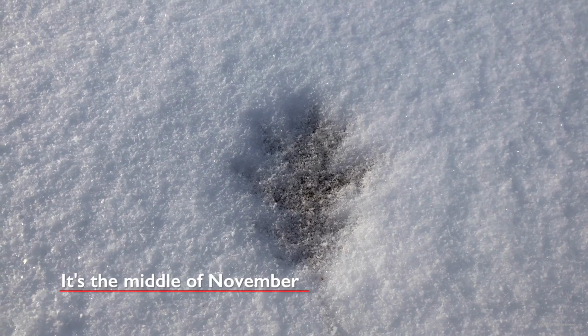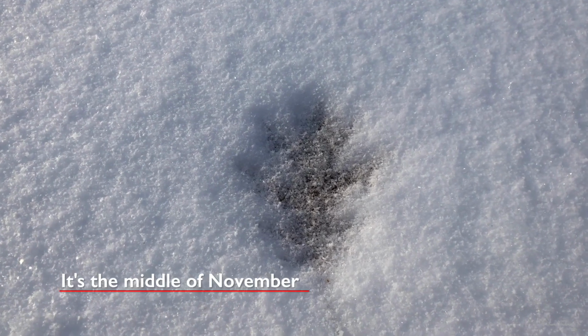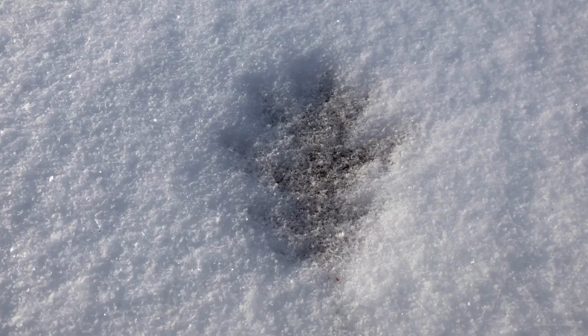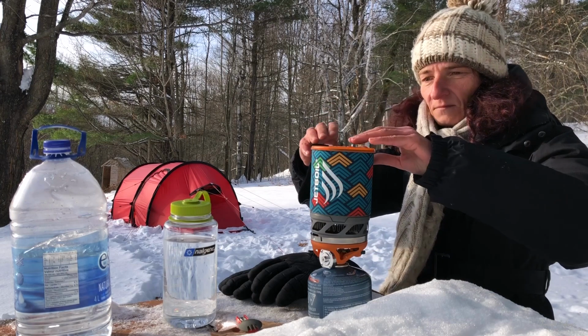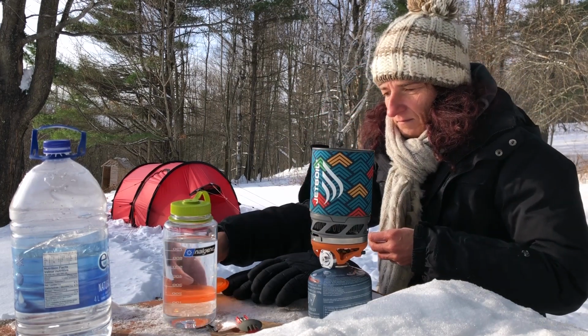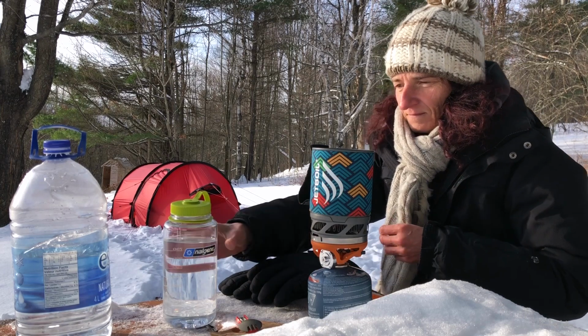This is kind of a cool metaphor, that winter is burying fall with this leaf here. Well, as much as I like to just stand here and enjoy the quiet, it's time for me to get going again, to make some breakfast, my oats, and then start breaking down the tent.